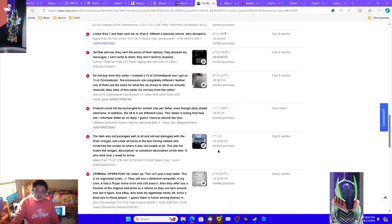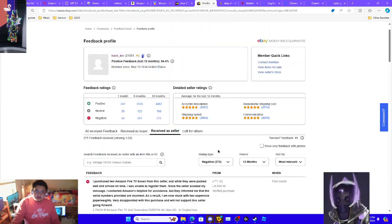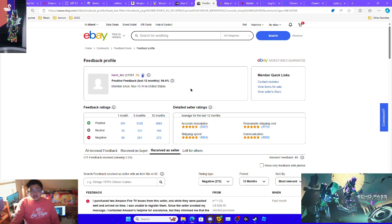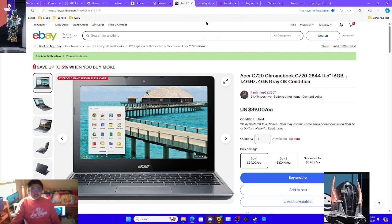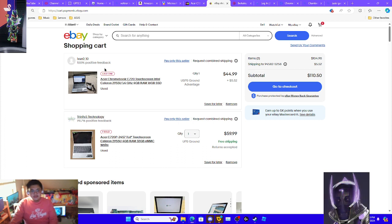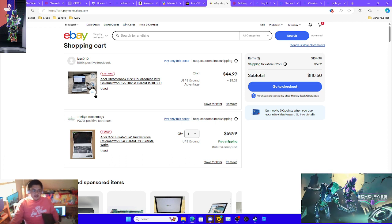So I could tell that this person is not a good seller. The reason I bought it from him is because he has this much, which means it was a good seller, but apparently not. So right here, I've wanted to choose either the touchscreen model, C720P, or the regular C720. I don't know which one I'm going to choose.